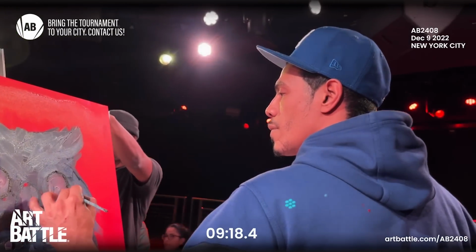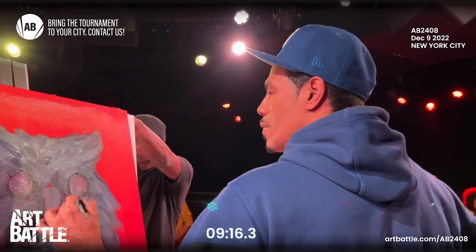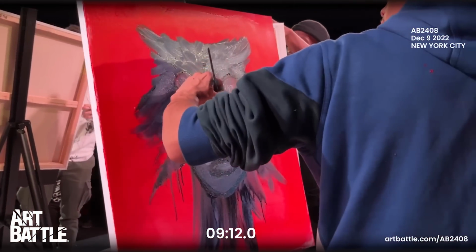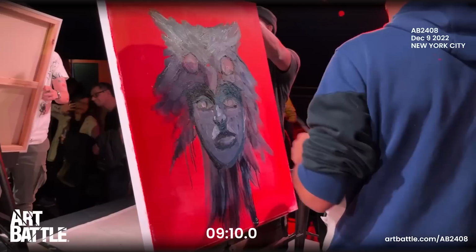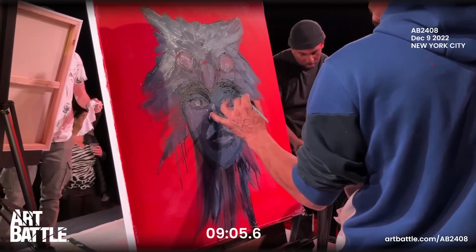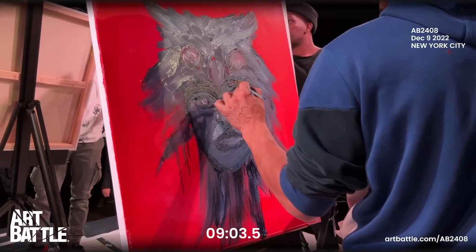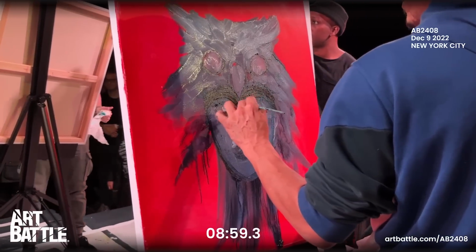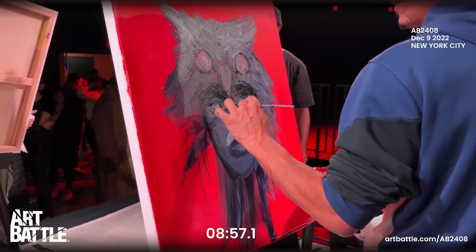We are just past the halfway mark, and Jorge does not seem fazed at all. He is totally chill and just really concentrating on that brushwork. We can see that he's being super careful with the way that he's using his pinky finger to brace his hand to create a steadiness.